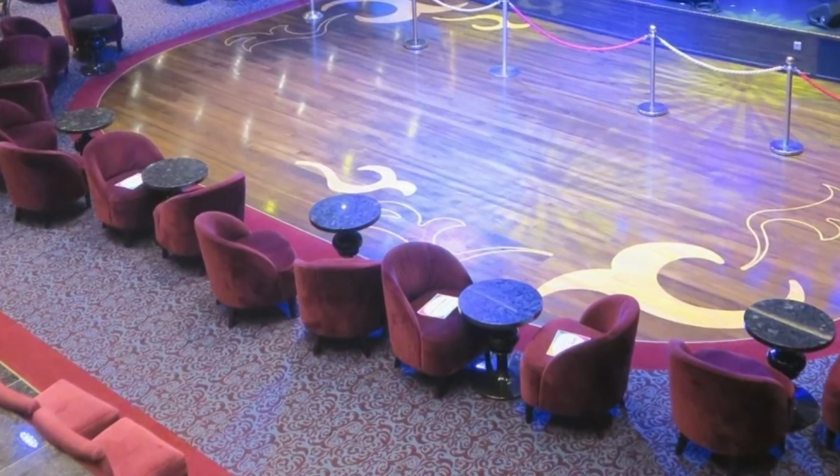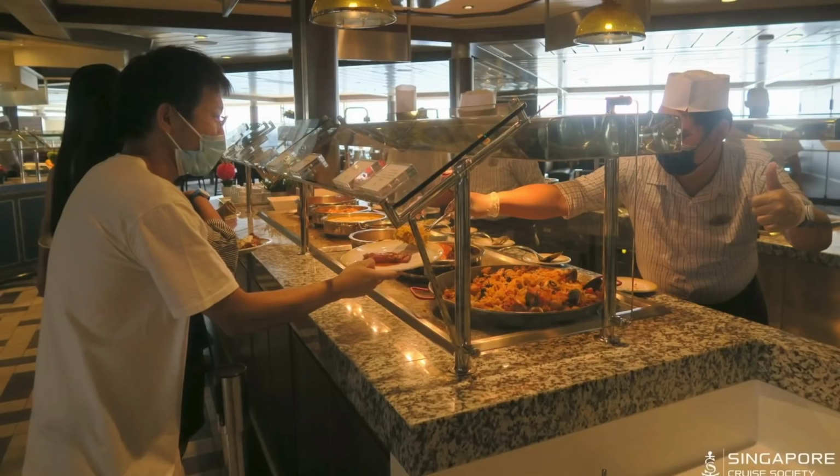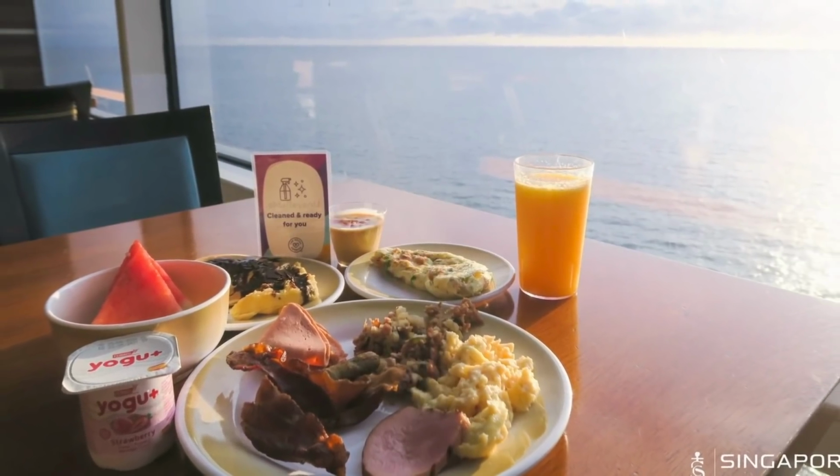Over at the Windjammer Buffet, yes, there is a buffet. Yes, it is open, but guests will be served by waiters there instead. So it's not self-service. You will be given anything you want. You just have to obviously ask for it, and they'll bring it to you.